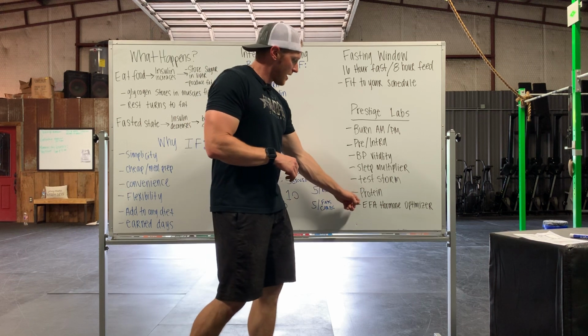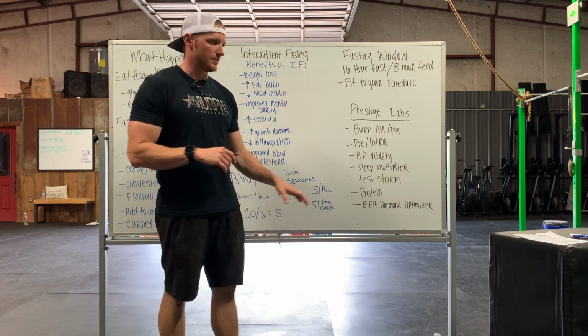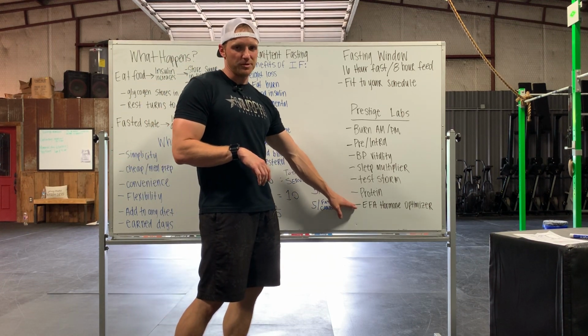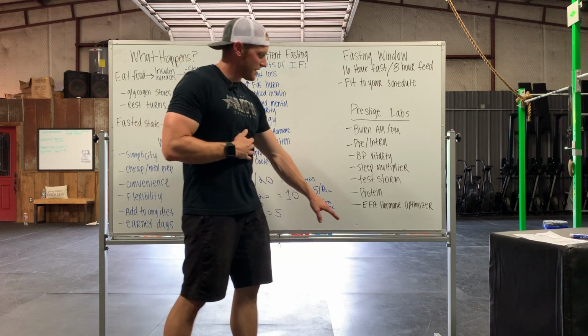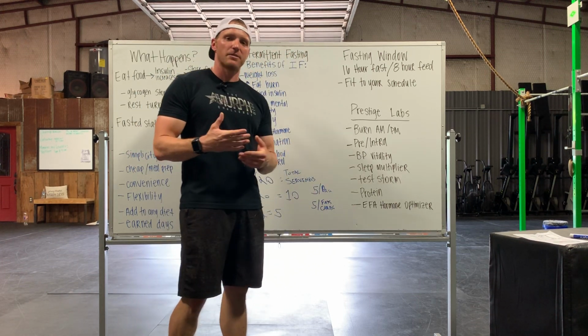And then they also have their own protein. It's a vanilla birthday cake. It's delicious, even if you have an aversion to vanilla. You'll be fine, okay? The last product on here is an EFA hormone optimizer or stabilizer, if you will, right?